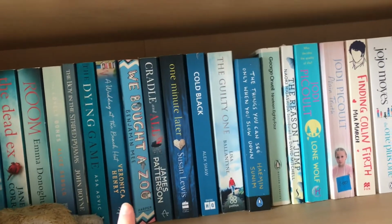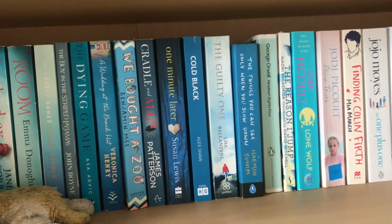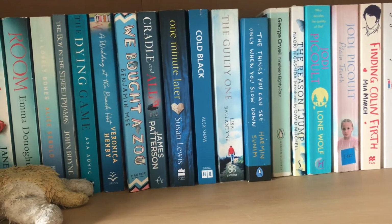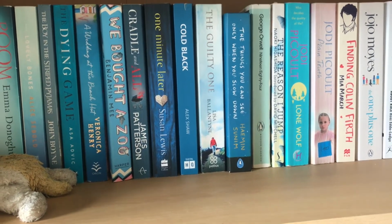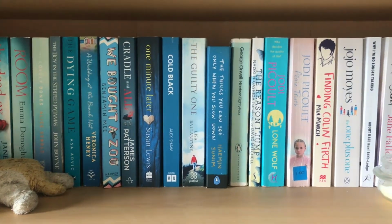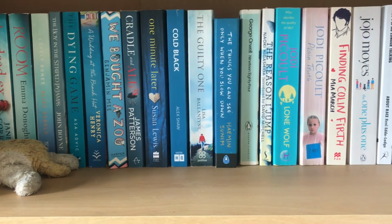Then I got gifted this from one of my book friends called Helen, and it's called The Wedding at the Beach Hut by Veronica Henry. Then we have We Bought a Zoo by Benjamin Mee, which I got bought many years ago by my dad, as I think it was a Christmas present, but I can't remember off the top of my head.